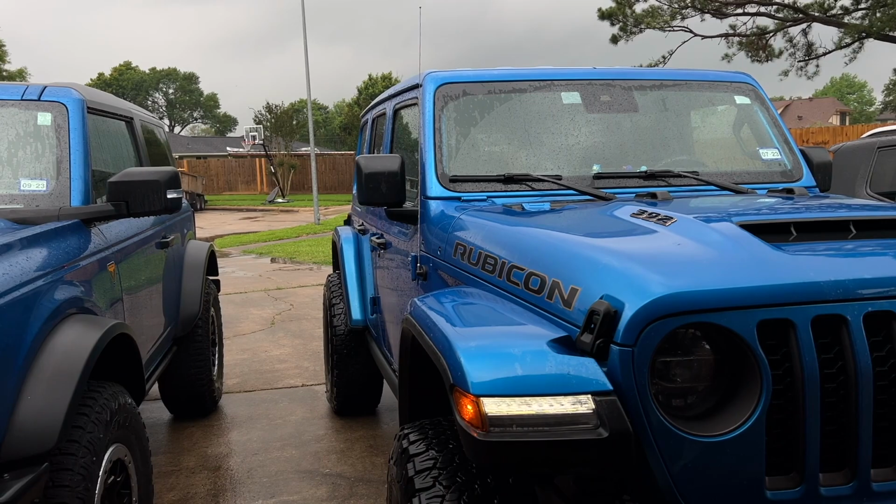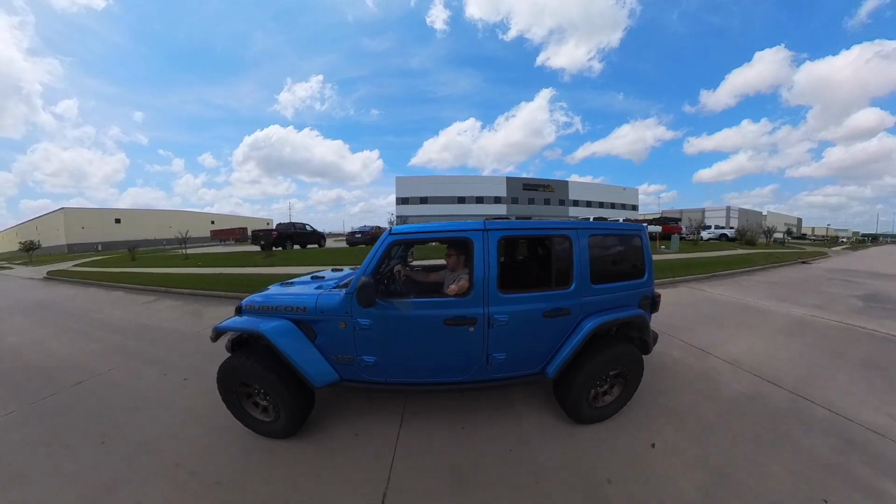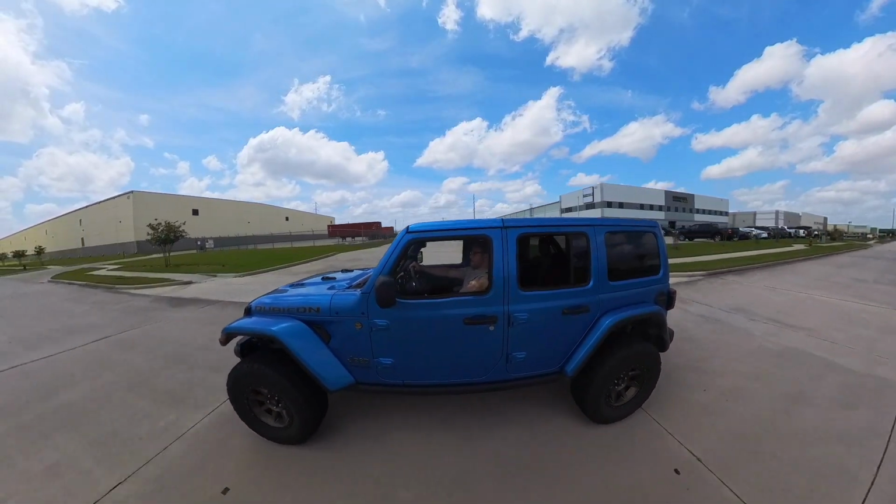So why am I selling the Bronco? Pretty simple. I have two, both blue, kind of rock crawler off-roader SUVs. The Bronco and the 392. I don't really need to have two of them because they accomplish the same goal. And out of the two, I like the Bronco the least, because I like the Bronco, but I love the Wrangler 392. And again, as some of you guys know, I do have some other vehicles coming in, so I kind of just got to make room.